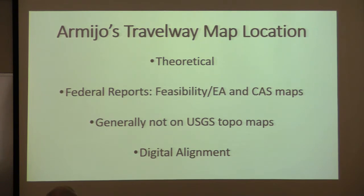What's the primary environmental rule for hiking? Stay on the trail. And that's pretty difficult if you don't have a trail. There is a digital alignment that can be overlaid on computer maps, which is intended to be used for research, not navigation. And that's what I've overlaid on most of the maps today. And the source is the federal government. That's the historical trail.